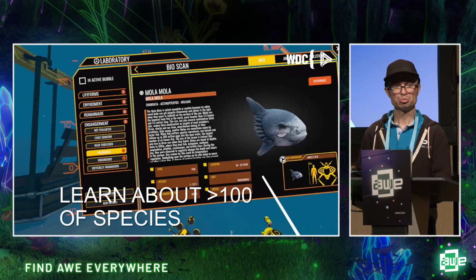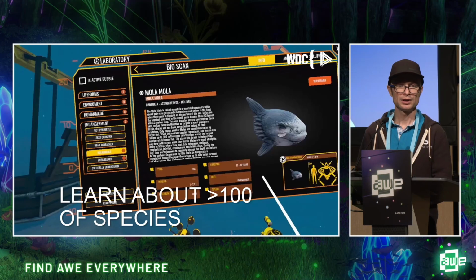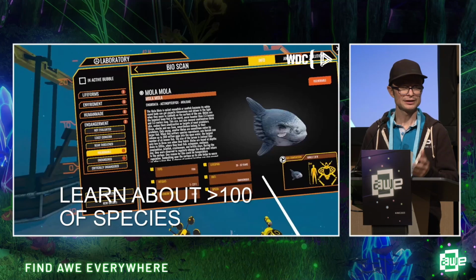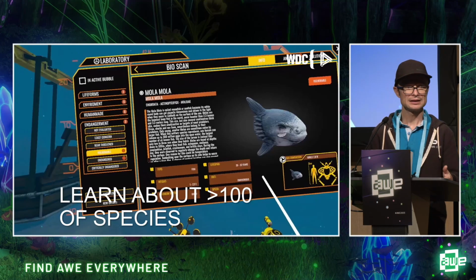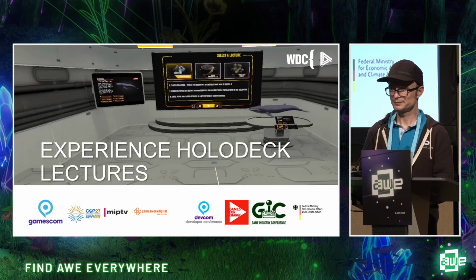You don't need to, but everything you scan ends up in this lab, and we have already over 100 species that show you not just, if you want to learn the taxonomy, or how they live, and how they grow up, and how they die, what threats there are, what solutions there are. We have all of that in our neat little lab.